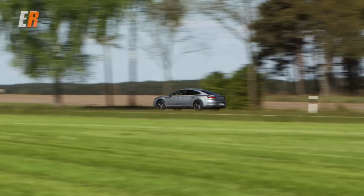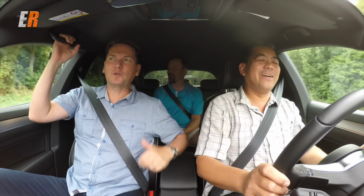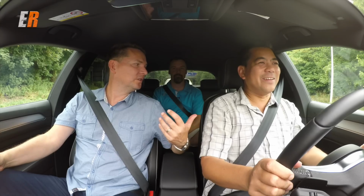Now this is a lot of fun. I get to drive first for a change. I kind of lost on purpose. Yeah, whatever. So we're in Germany, thanks to Thomas Tetzlaff from Volkswagen Canada. He's brought us all the way here. He's the man. So why did you bring us to Germany to drive this car?